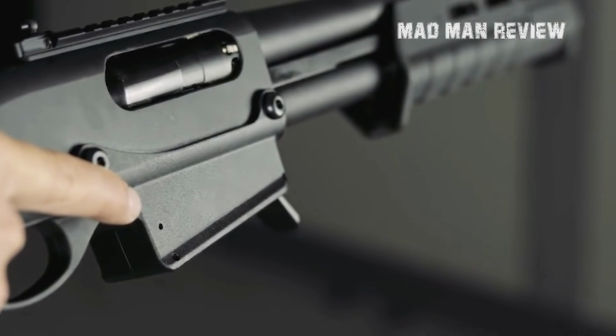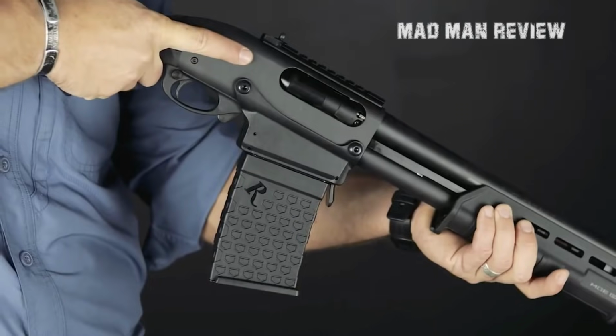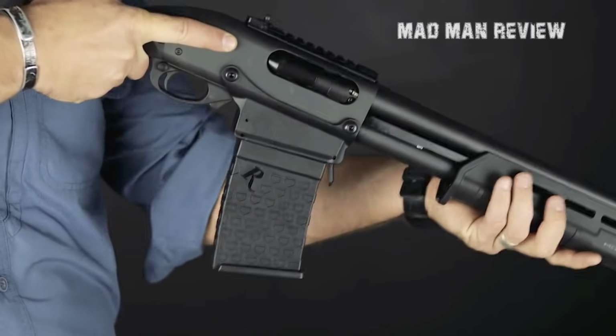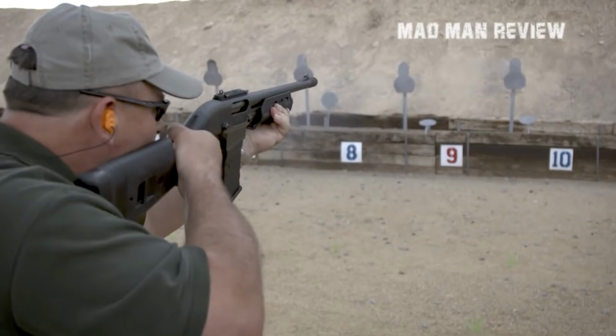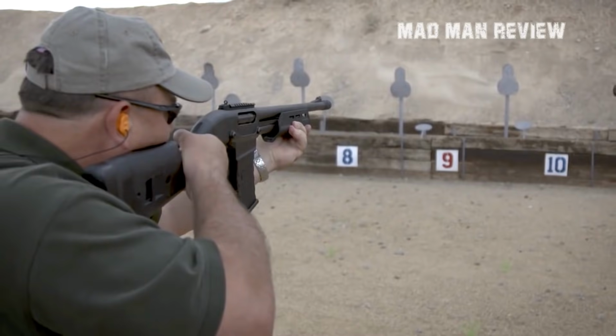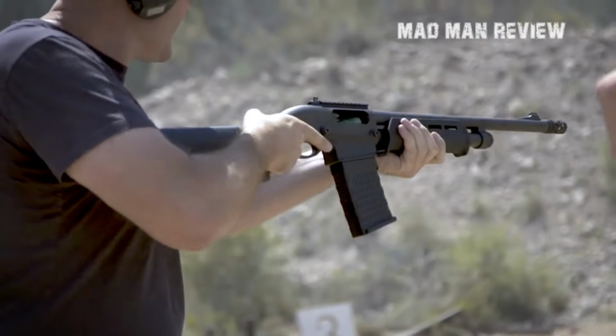Other than that, you can quickly acquire your target and place shot after shot in rapid succession if you use the XS Ghost Ring sights. The sight itself can be adjusted for elevation and wind. The 870 Express is compatible with optics and sight systems if you ever need that extra precision.